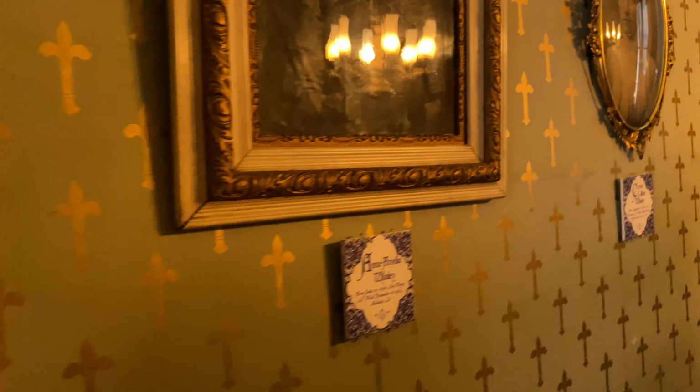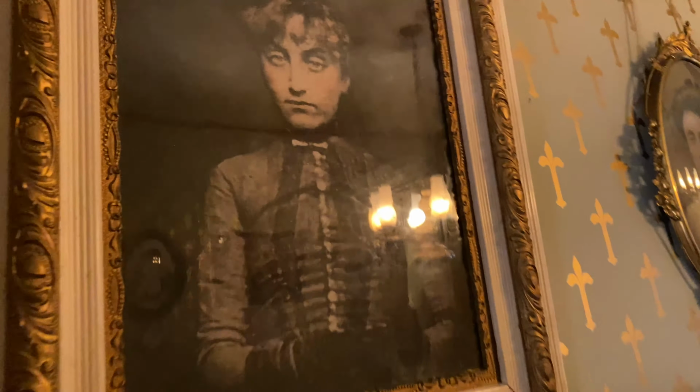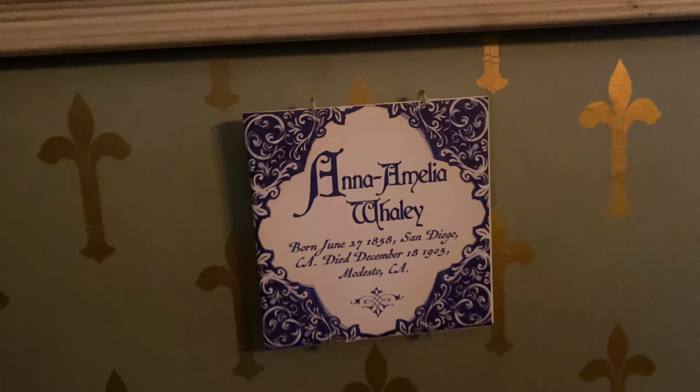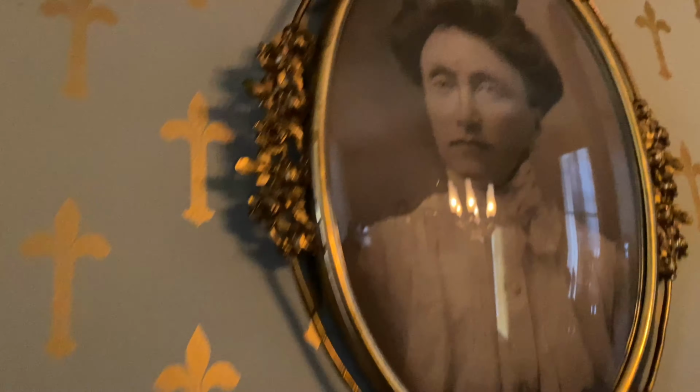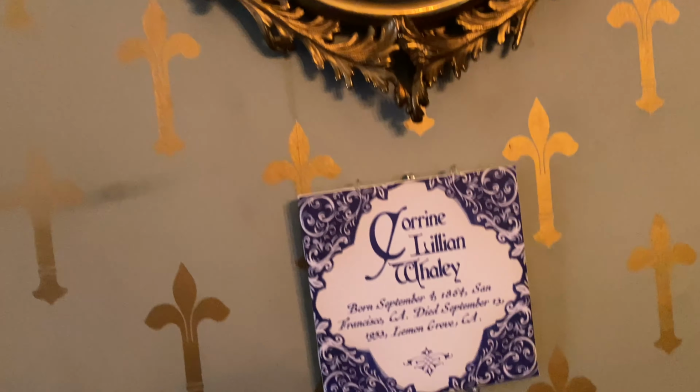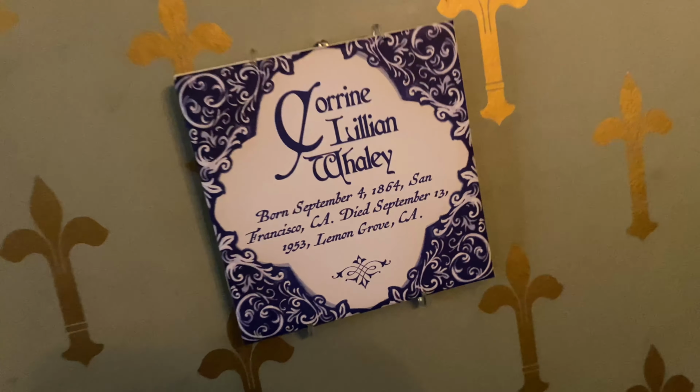Now we're entering the dining room area, which is in this room. A lot of creepy old photos of the Whaleys, not their sisters. They're all related though. They all have different names. Anna and Whaley. I think one's named Linda Whaley. There's numerous other names here. This is Corianne, and she died in 1953 over in Lemon Grove in San Diego.